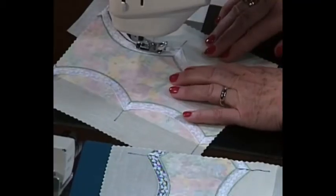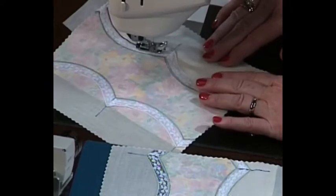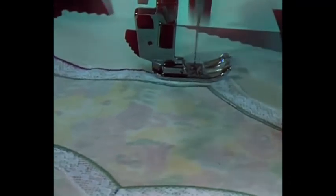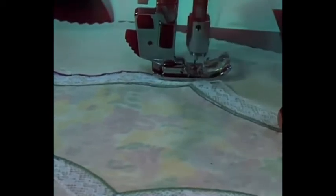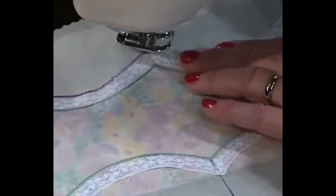I have my stabilizer behind there, and I've cut away the fabric. After I've stitched the inside edge of the scalloped lace, I have cut away the fabric. Now then, it's scalloped and it looks like the French waterfall now, or I guess I should say the shadowed waterfall. Now, when I come to the corner, of course, I'm going to turn around.